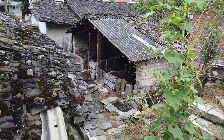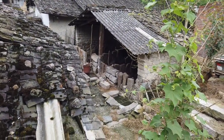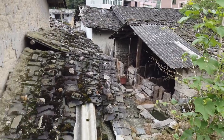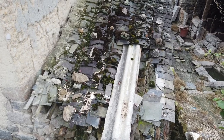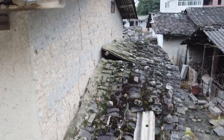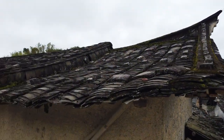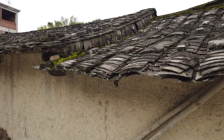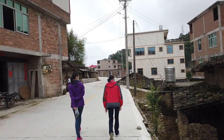So another aspect of village life is the fact that you've got farm animals all around. So there's the pig pens there. And it's hard to overstate how humid it is in Fujian. It's even drizzling right now. And you can see that you've got moss growing on the roof here. We're just walking around the village of Xiping, having tea.